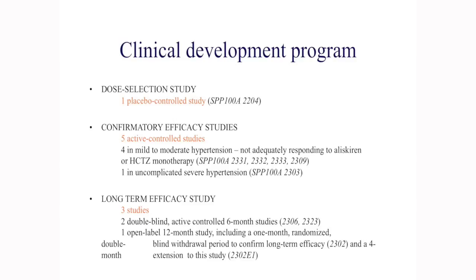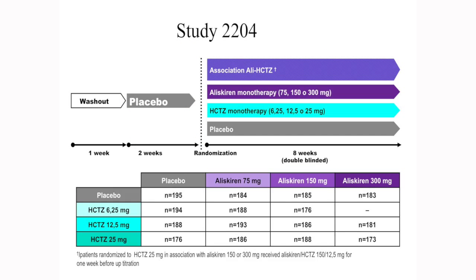Some of them were done very, very well. So basically there was one dose selection study, then five confirmatory trials, and four in mild hypertension. Then you see a lot of efficacy studies. Now look at the design of this study. You may think that this was just a parallel study, but if you look more deeply, it was placebo versus aliskiren versus hydrochlorothiazide versus the association.